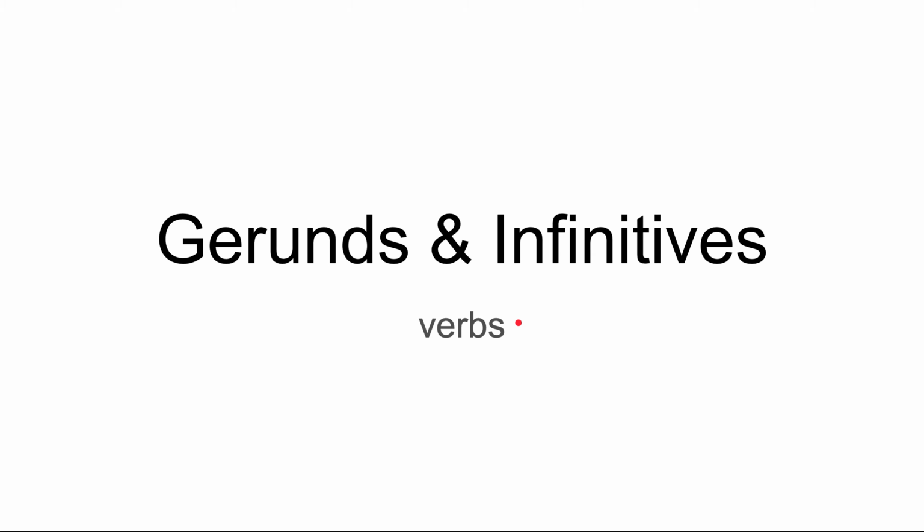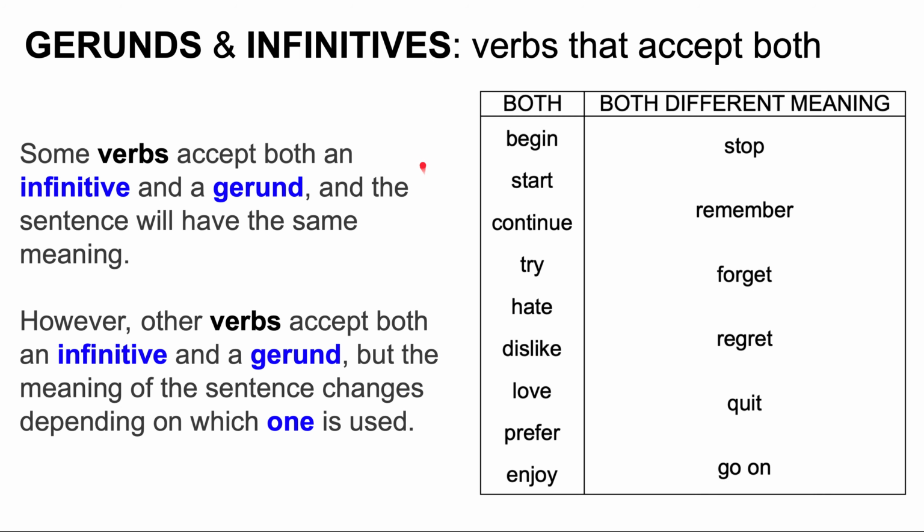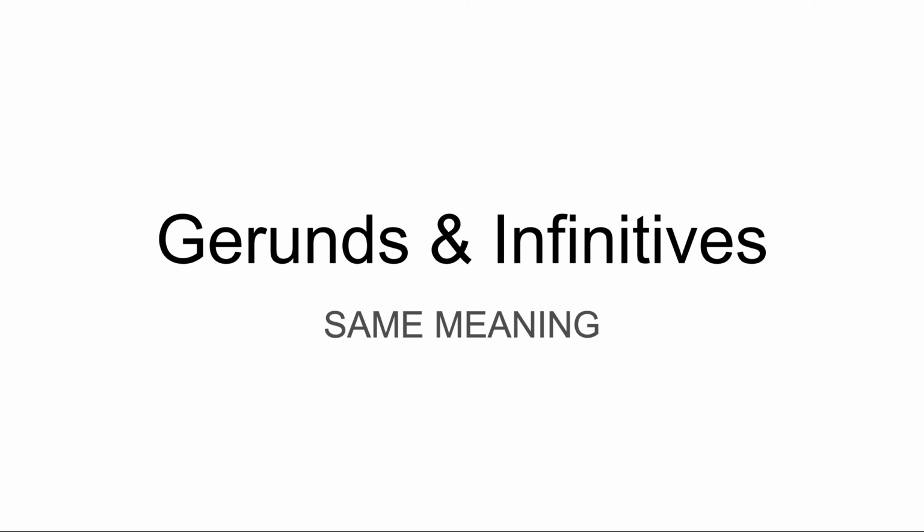Now let's look at the verbs. Some verbs accept both an infinitive and a gerund, and the sentence will have the same meaning. On the other hand, other verbs accept both the infinitive and the gerund, but the meaning of the sentence changes depending on which one is used. Let's look at the verbs that have the same meaning.